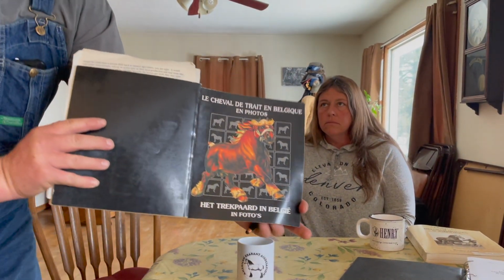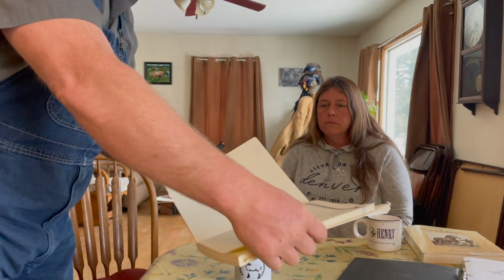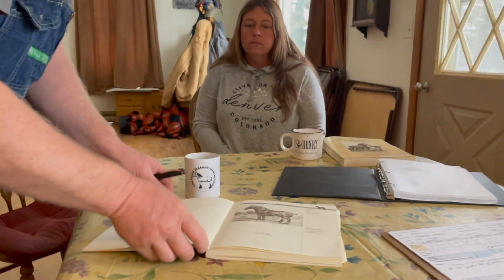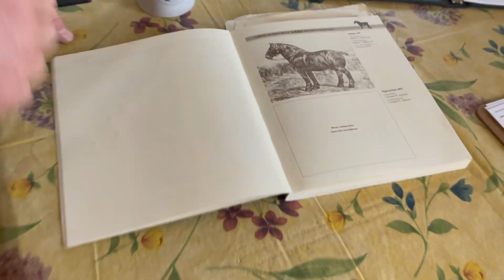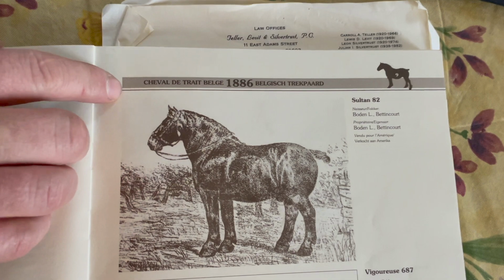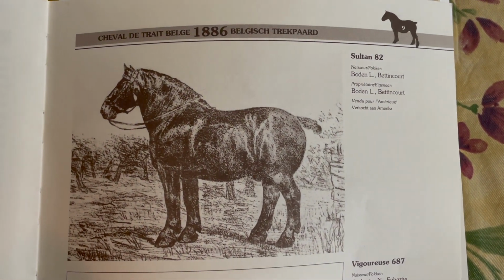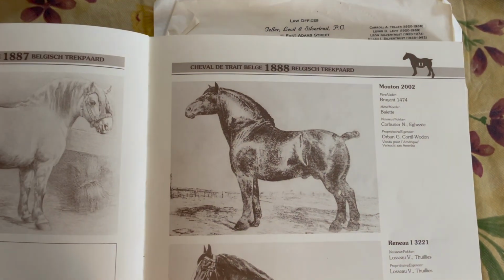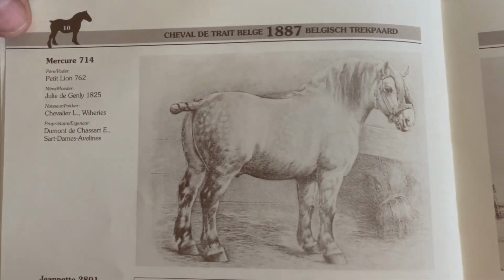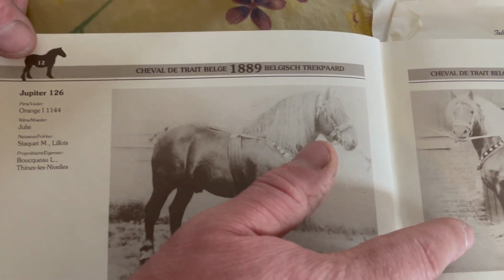and this is the history of all the champions in the Belgische Trekpaarden, the Belgian workhorse, and the Ardennes. I don't know where you want me to hold it for the camera, but the first couple are artist renditions. So here's the Belgische Trekpaarden champion in 1886. You notice the body style we're talking about, and the clean legs, the short legs. 1887, dappled gray Belgian. 1888.